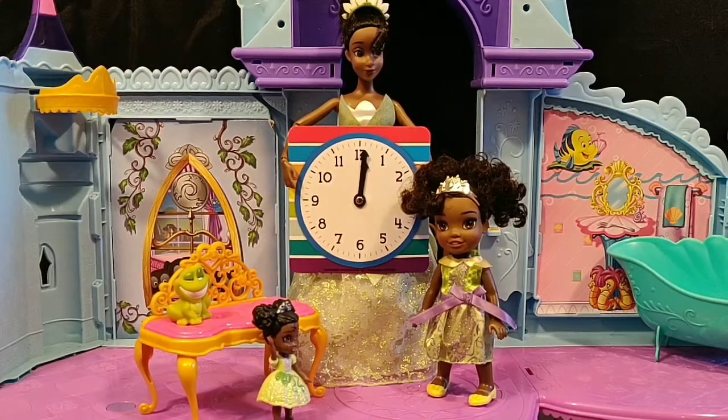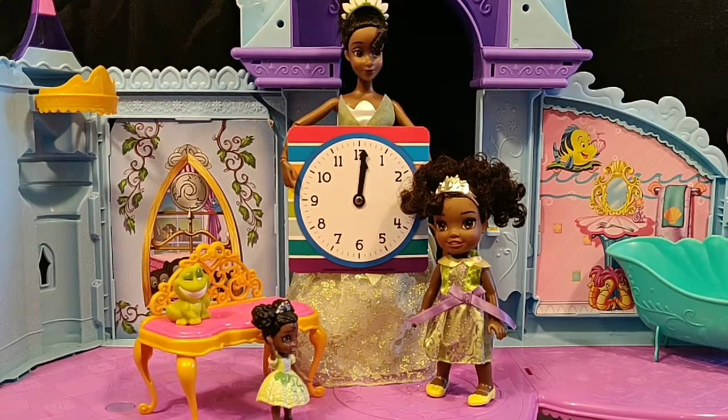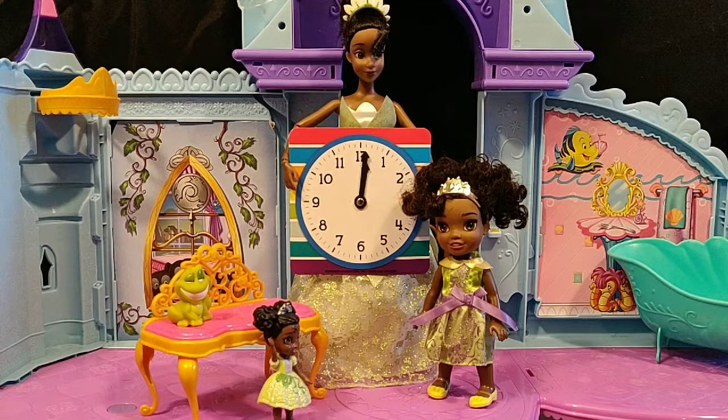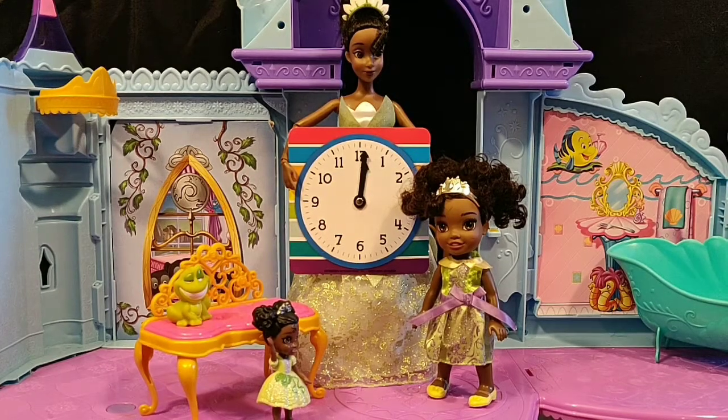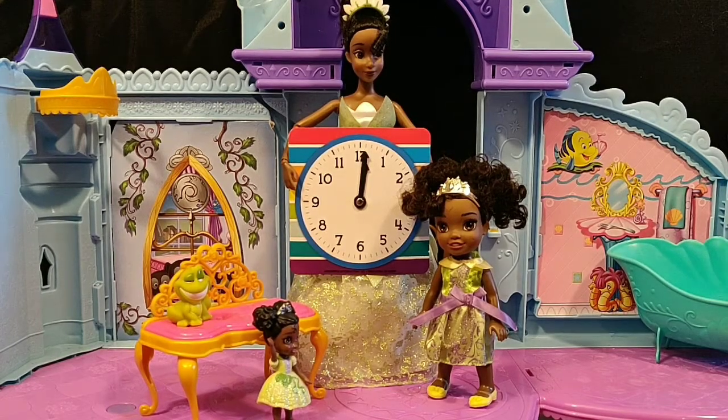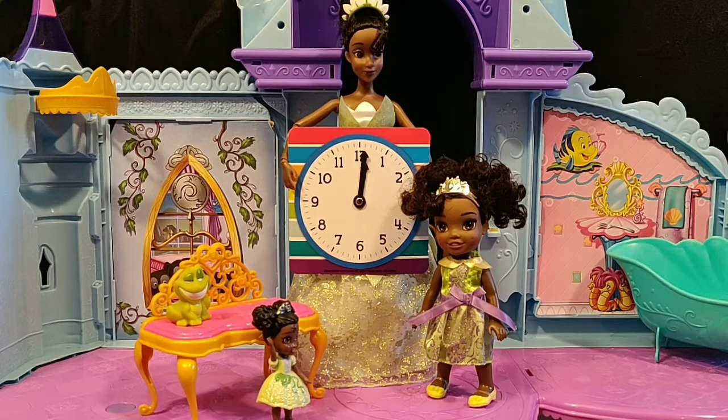Ooh, I have a question. Yes, Tiani? What are all those numbers up there? Why, that's a great question. There are 12 numbers on this clock, and each number represents an hour. A whole hour? Isn't that neat?